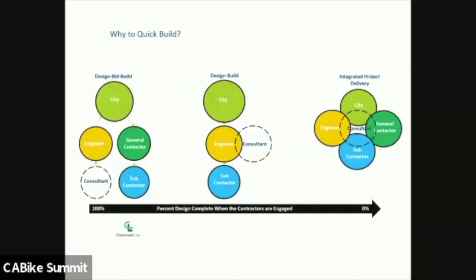So, like I said earlier, we go from design, bid, build, which is 100% owned by the contractor and the consultants. The consultants take the city for a ride. The contractors take the city for a ride. 100% no ownership by the city, because you do your design at full 100%, the city engineer is value engineered, and then it goes to a contractor. And this is how we deliver projects in city government.